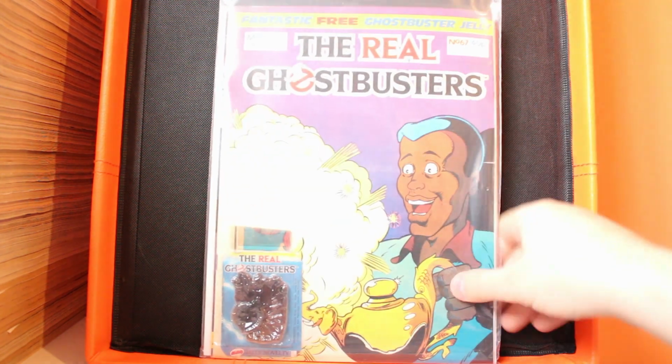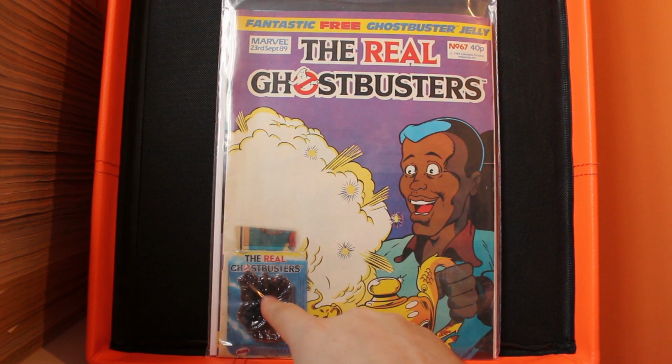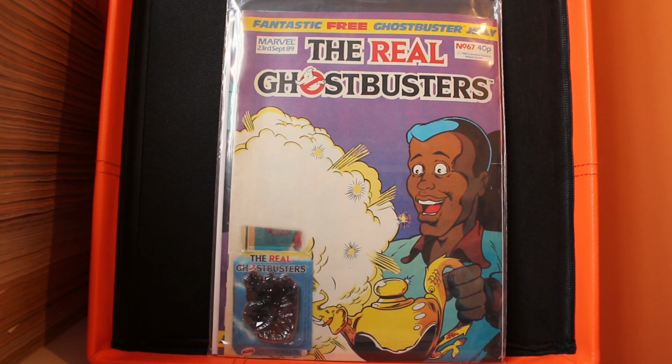So, 67 also had a Real Ghostbusters sweet attached. I do still have the sweet inside this one. It's quite firm and not at all appealing. There's actually two in here, and there's also another one behind where the sweet thing is empty. Can't imagine getting a magazine with a free sweet on the front and not eating it when I was a kid, but that's probably why I'm so fat now.